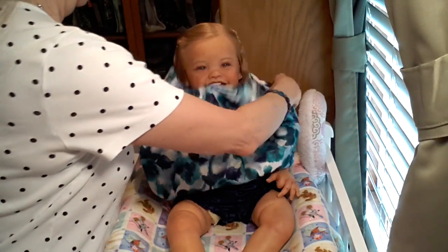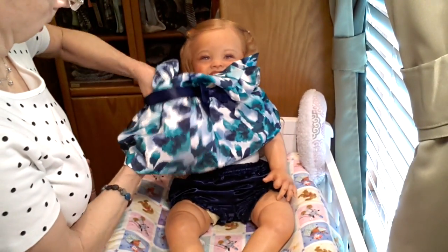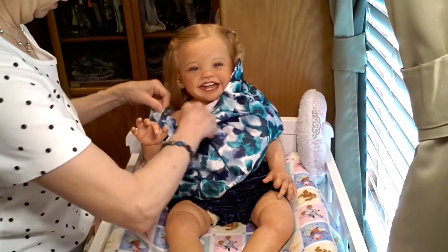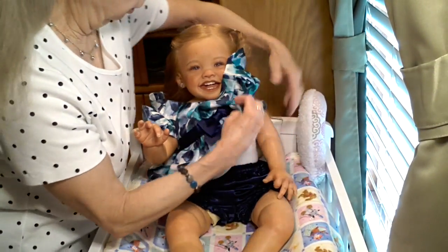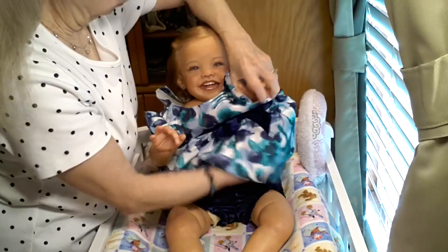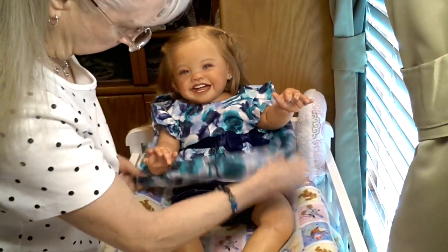Okay, Miss Maggie Mae, that slips right over her head. Wow, she's going to look so pretty in this. I haven't seen a color on her yet that I haven't liked. She's got really pretty blue eyes, so of course she looks great in blues. But that one dress that I showed you that has all the different colors in it, she also looks really pretty in those things. So, I don't know.